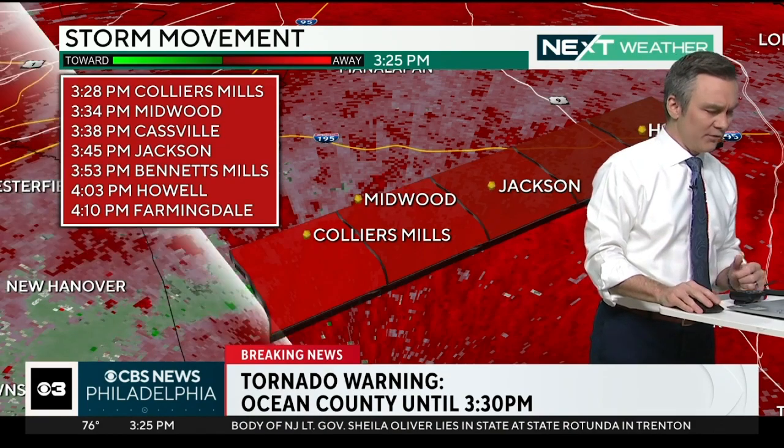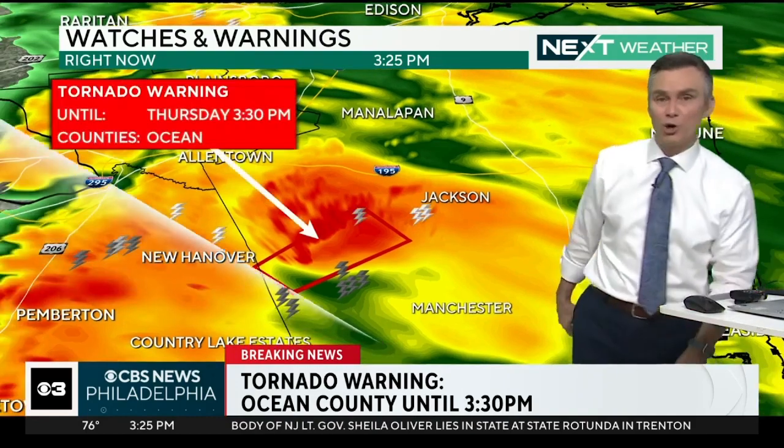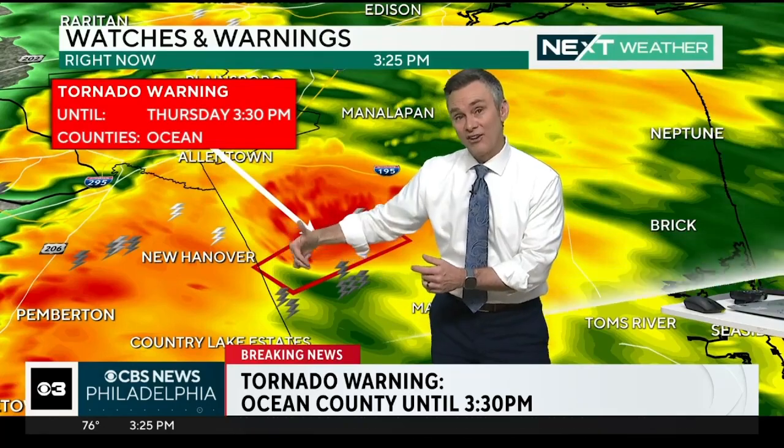All right, fresh update. If you're just joining us, we have a tornado warning that is in effect until 3:30, now just for Ocean County. Here it is. It is a radar indicated tornado that has moved out of Burlington County.